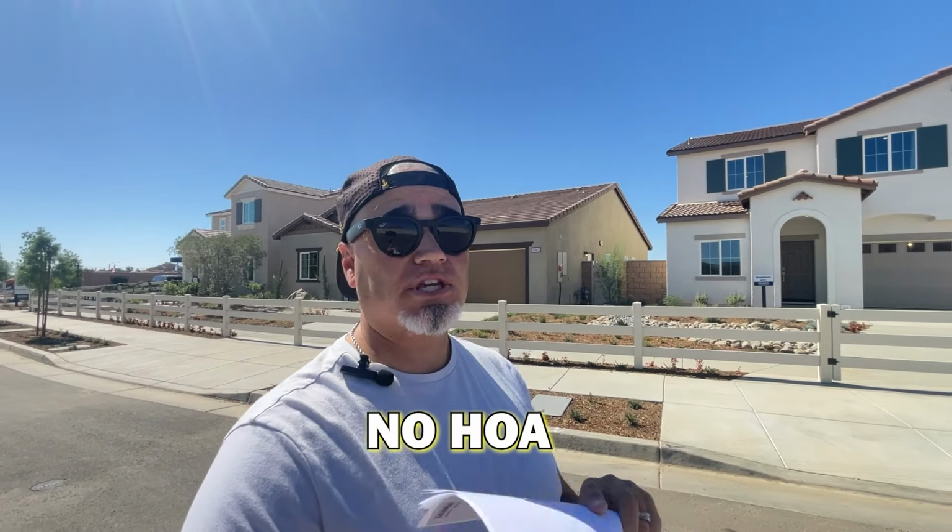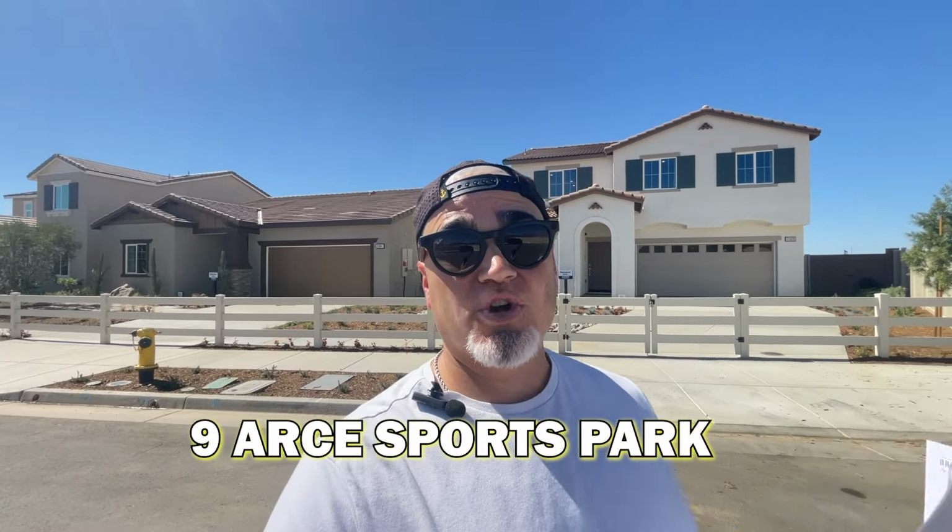Something that's really cool about this particular community, aside from the fact that it's brand new and you can get a ton of equity in your house by the time this whole community is built if you get into one of these first phases, is there's no HOA. I know that's a huge deal to a lot of you guys, so there's absolutely no HOA. They're gonna have a 9-acre sports park in the community that you'll have access to with pickleball courts and basketball and soccer and baseball fields and that sort of stuff.